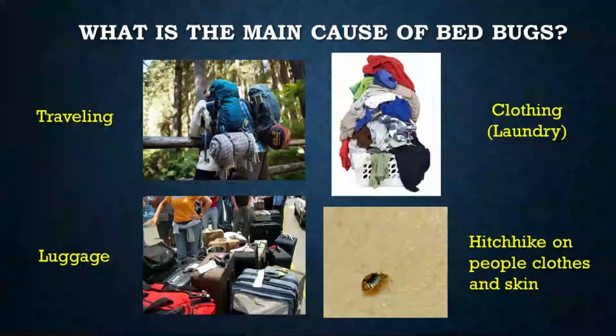How do bed bugs transmit? Usually bed bugs transmit through traveling. During traveling, we go to hostels or hotels and we stay in. Those bed bugs can claw into our luggage, our clothes, our body, and we will bring them to other places.